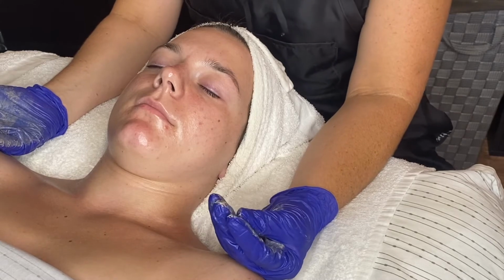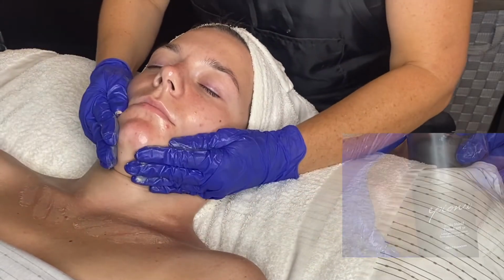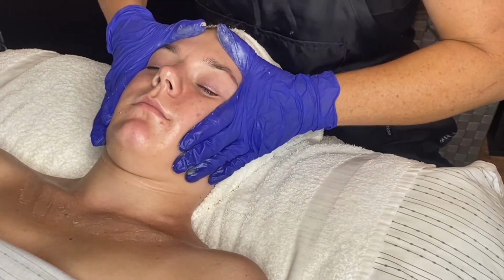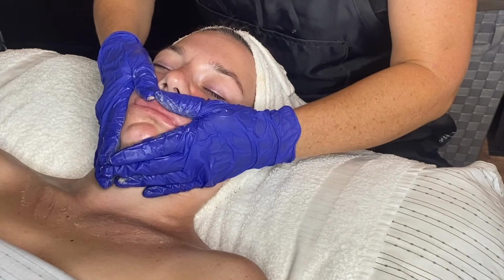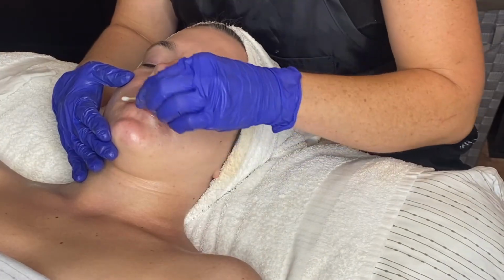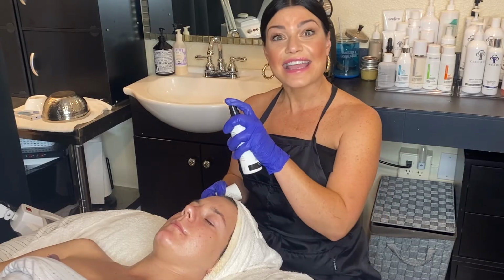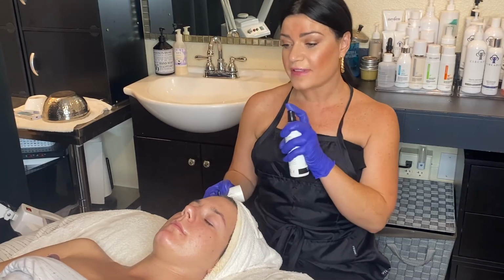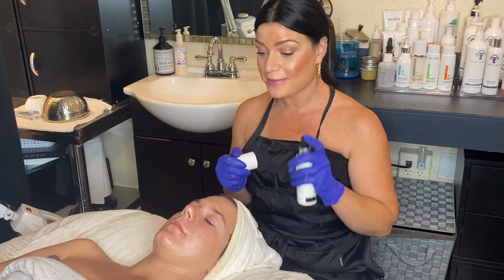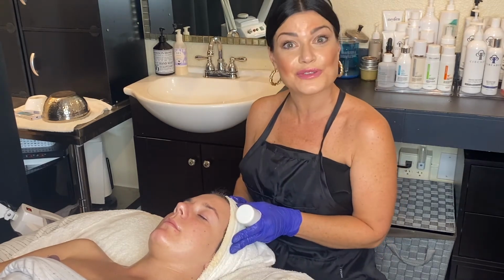And lastly, I add my Epionce SPF 50. I love the coverage from this product, medical grade, local to our town here in Boise, Idaho. Beautiful coverage and the perfect finishing product. Everybody loves a little lippy. I add that. And lastly, I add just a little bit more of this CBD facial mist. I cannot get enough of this stuff. I absolutely love it. I let it soak in like a setting spray. It is a beautiful finished palette.